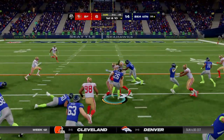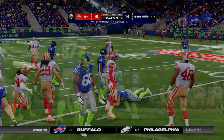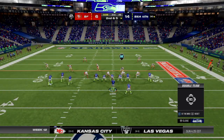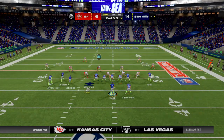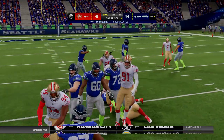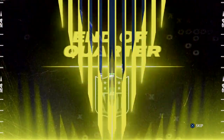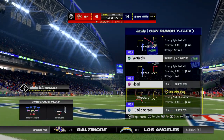Out of the gun, a give to Charbonnet. And this will be a gain of 5 as he gets it to the 30. Ball on the 30 now. Here's 2nd and 5. There's Charbonnet once again. And he'll be brought down on what's going to turn out to be the final play of this 3rd quarter. We are headed to the 4th here on Thanksgiving night. We'll return with more after this.